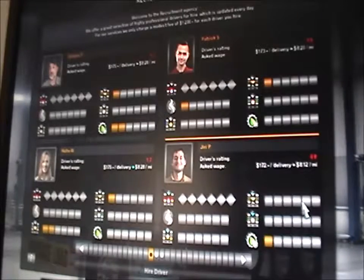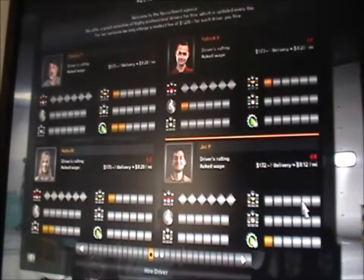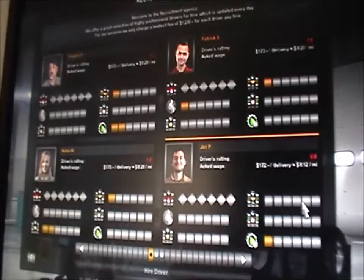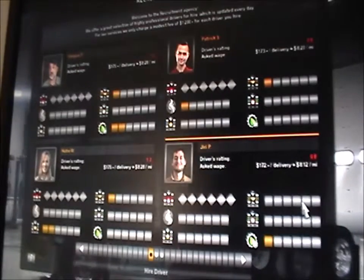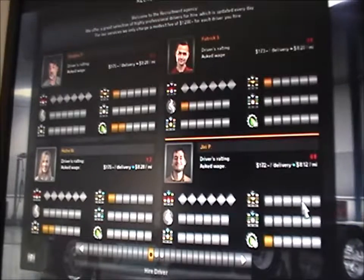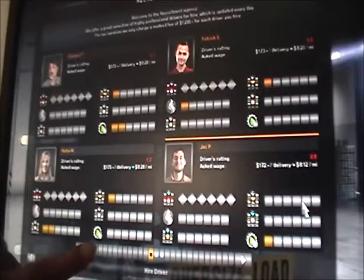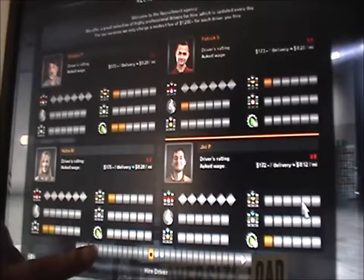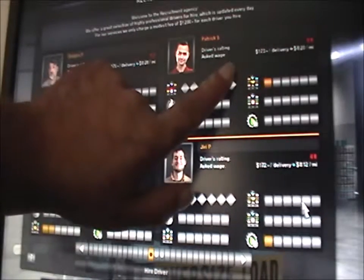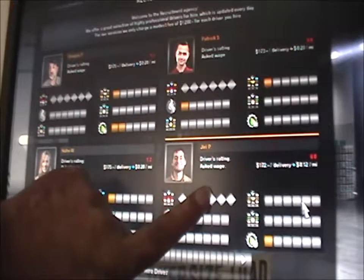Guess what we're doing today? Today we're hiring a driver. So I'm gonna take a look at some of these drivers and see what's going on. I'm noticing that we got Gregory up here in the top left hand corner right there. We got a female driver named Katie W. We got Patrick S. And we got Jim P.